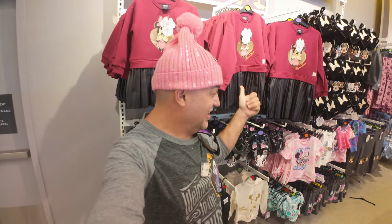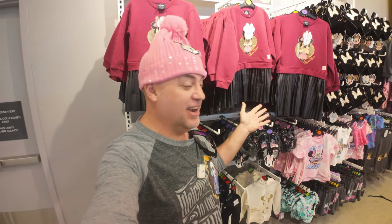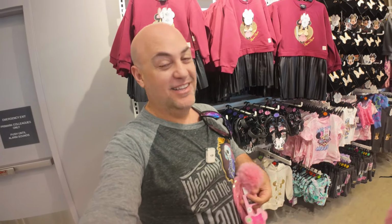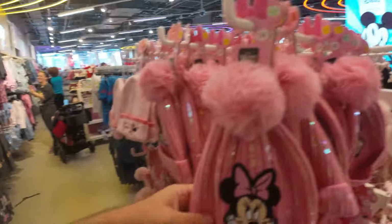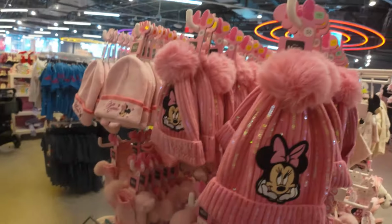It fits. Yeah, 10 plus. I'm 10 plus though. I said if it fits my head, it fits everybody. So it fits. Look at this. Perfect. It fits perfectly. That's the thing. It says it's youth size, and I'm like, that's a big hat. I think that fits everybody.